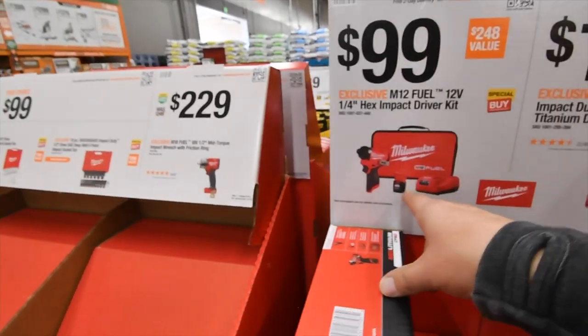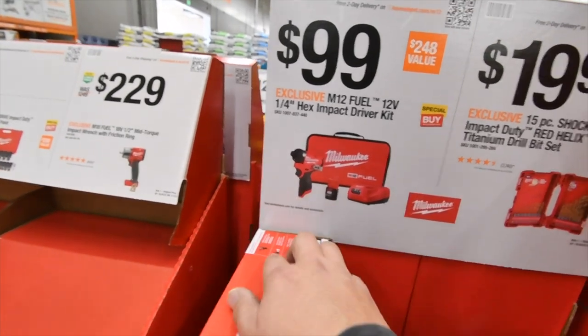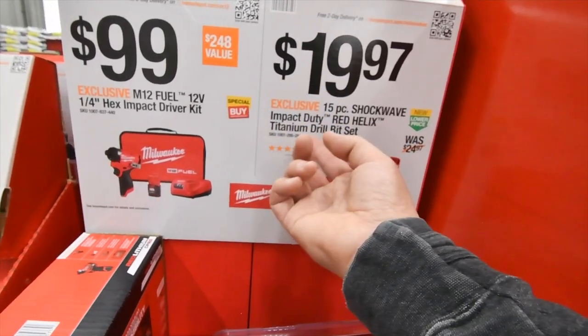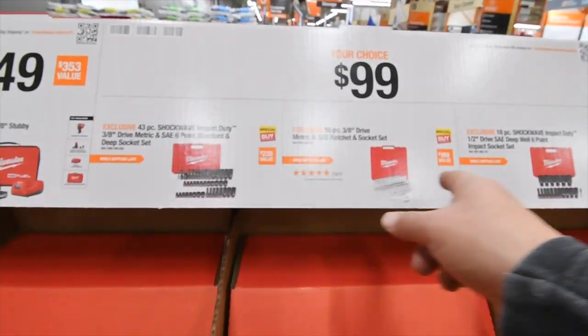You can buy this if you can, $100 for the new Gen 3 impact driver, M12 as a kit. $19.97 for the Shockwave Helix titanium drill bit set. Like I said, sold. They're selling out. Get those while you can.